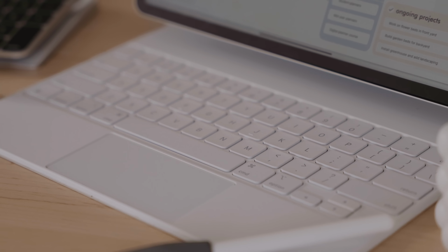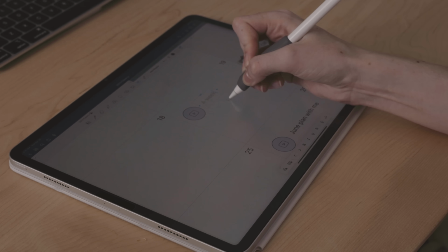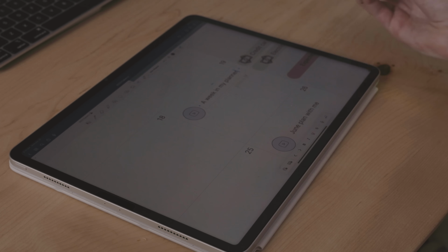For starters, it's portable and can be taken with you wherever you go. No more bulky planners that take up space in your bag or your backpack. Plus, it's environmentally friendly since you won't need to constantly buy new paper planners that end up in the landfill if you're unable to recycle them.